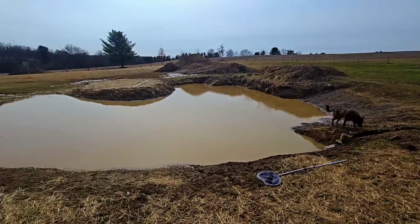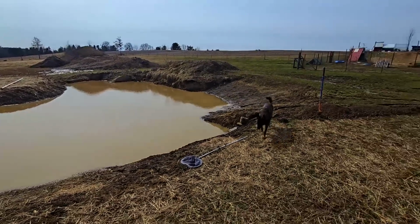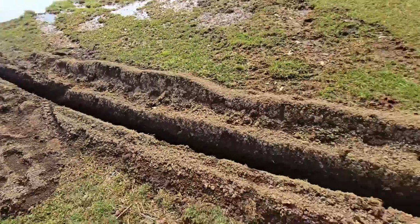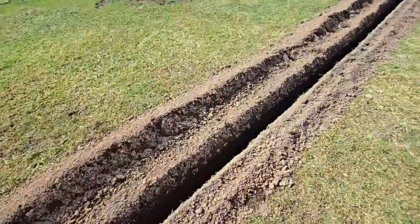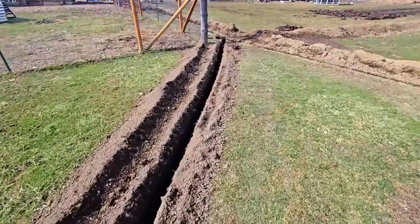I definitely want to create a full ecosystem out here, so there's definitely going to be a lot of projects to do. But this trench can actually get backfilled right now. It's just not a priority. I'm trying to get everything hooked up inside the trenches before I do any of the backfilling.